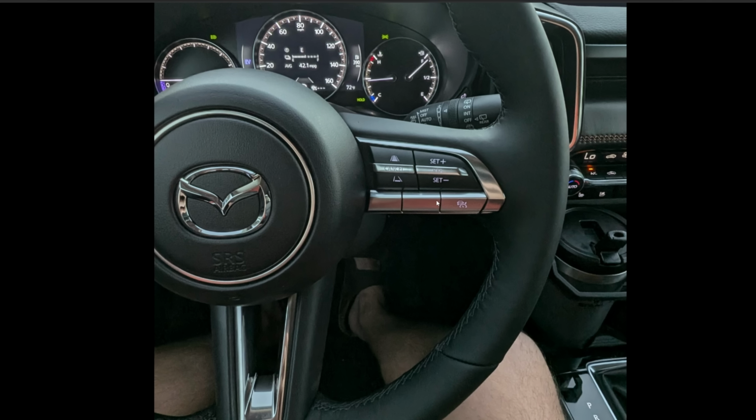This is the top trim of the CX-50 hybrid. It does not have any sort of lane centering technology, and it doesn't matter if radar cruise control is on or off. If you want to see more about the safety and how it works in highway driving, the radar cruise control, definitely stay tuned for my miles per gallon test where I do a lot of highway driving.